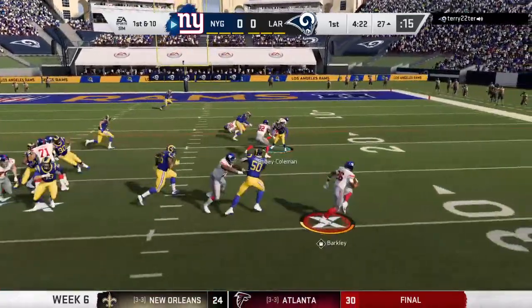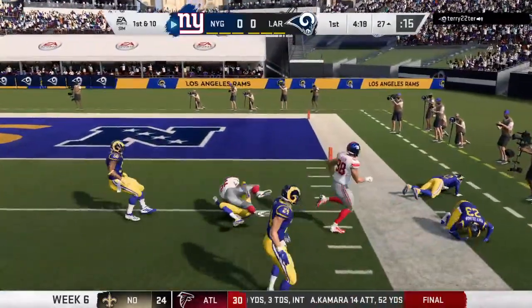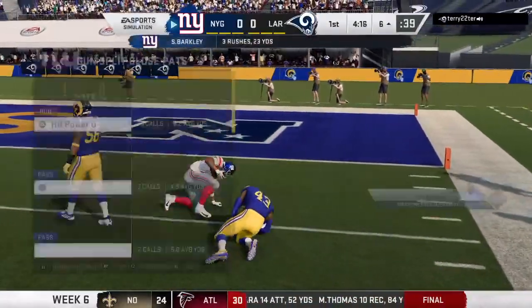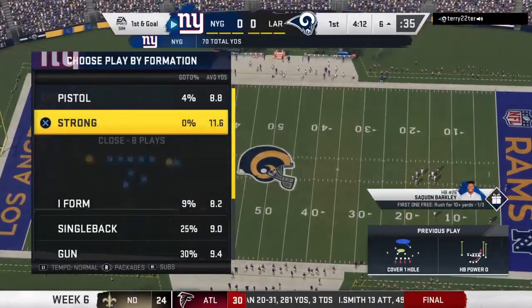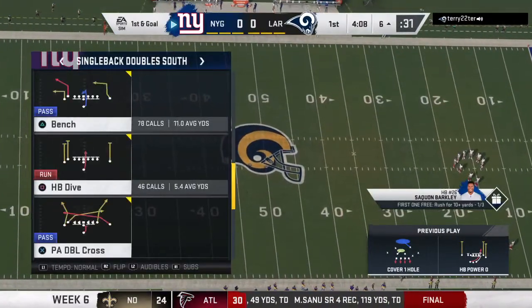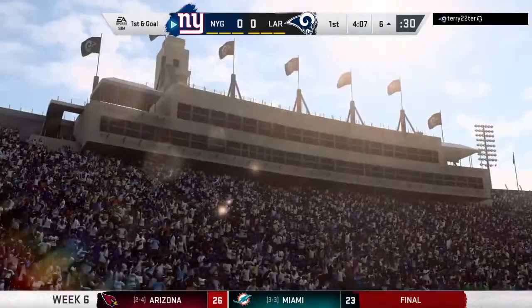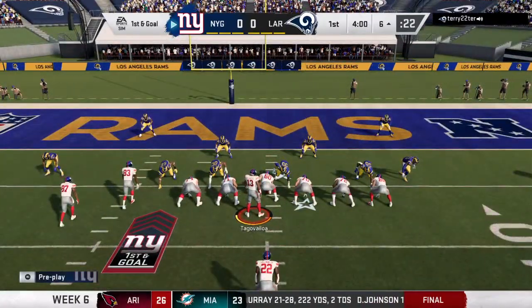Out of the shotgun, they run with Barkley. And down he goes, taking it inside the 10, just shy of the 5 at the 6. That's now a pair of explosive plays in succession, both north of 20 yards. The 6-yard line. Two big plays in succession. Not sure this D knows what hit him, but now they got to get ready.